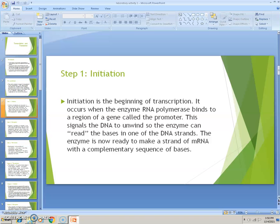We have the steps of transcription. The first step is the initiation. It is the beginning of transcription. Of course, it occurs when the enzyme RNA polymerase binds to a region of a gene called the promoter. This signals the DNA to unwind so the enzyme can read the bases in one of the DNA strands. The enzyme is now ready to make a strand of mRNA with a complementary sequence of bases.